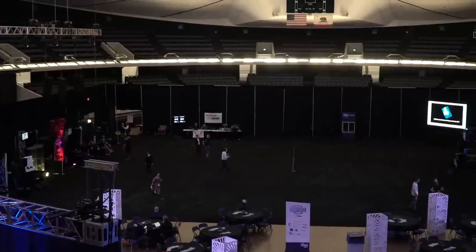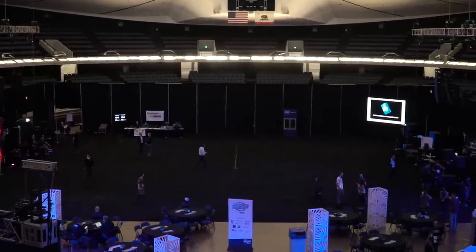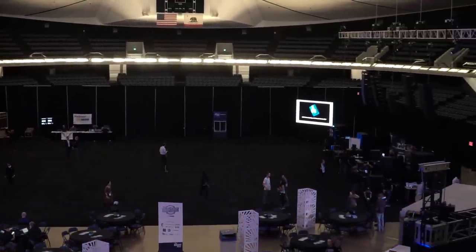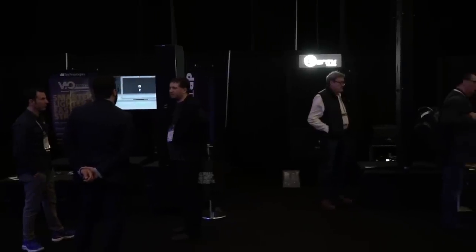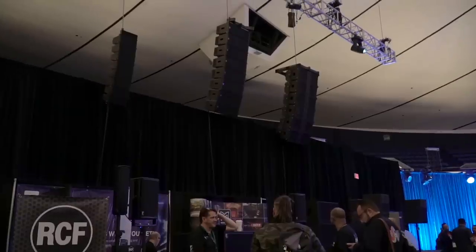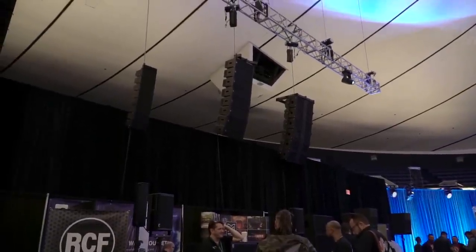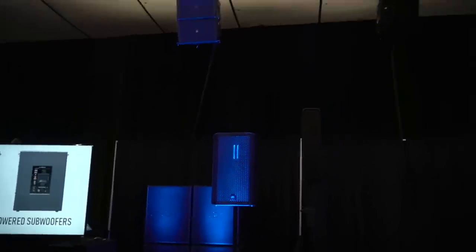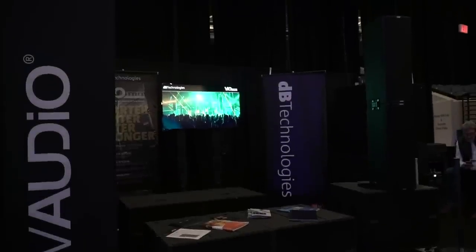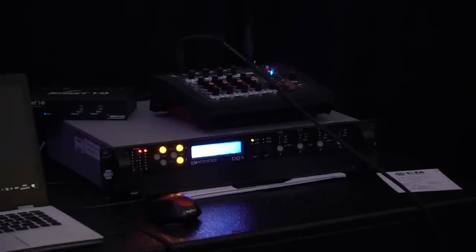So for the listeners or the viewers, just imagine an arena or just a large room, maybe in a horseshoe or U fashion. There are 12 manufacturers, usually three or four on each side of the U, with a PA in the air, like a small line array or compact line array. And then there's a smaller speaker on a stick type sound system on the floor. So each manufacturer has two sends. Everyone gets a mono signal.